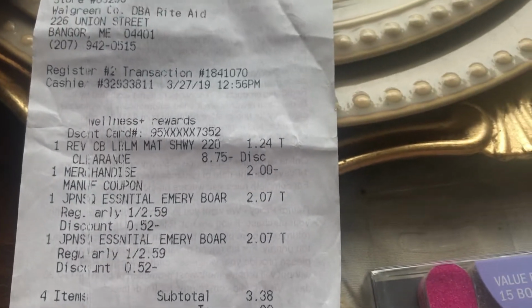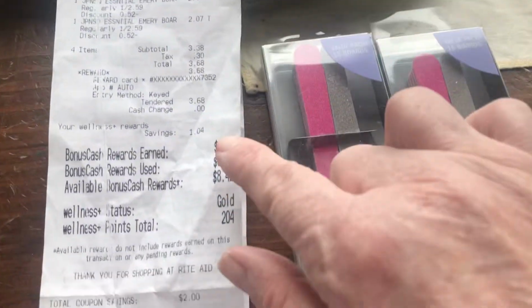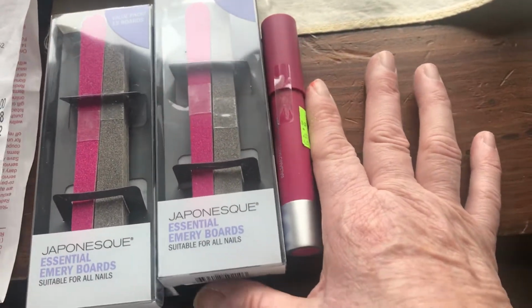I found one of these lip things. They came down to $1.24. I used a $2 coupon, which gave me 74 cents in overage. So with the 74 cents in overage, I paid $3.68. I got back three, so it was 68 cents for these items.